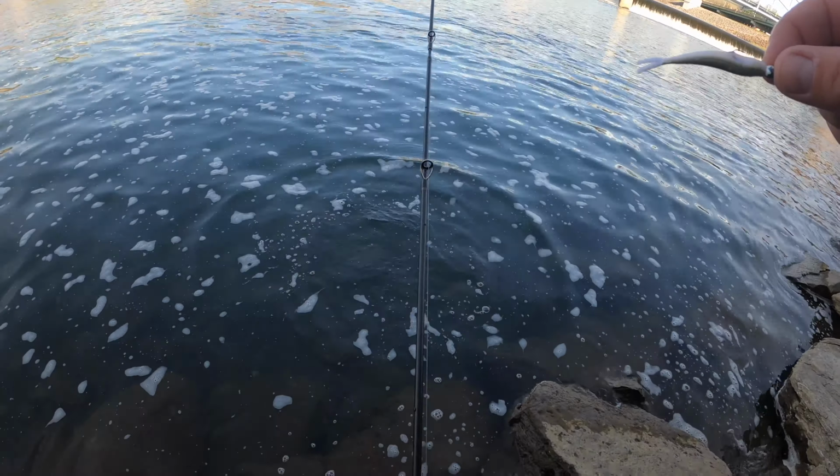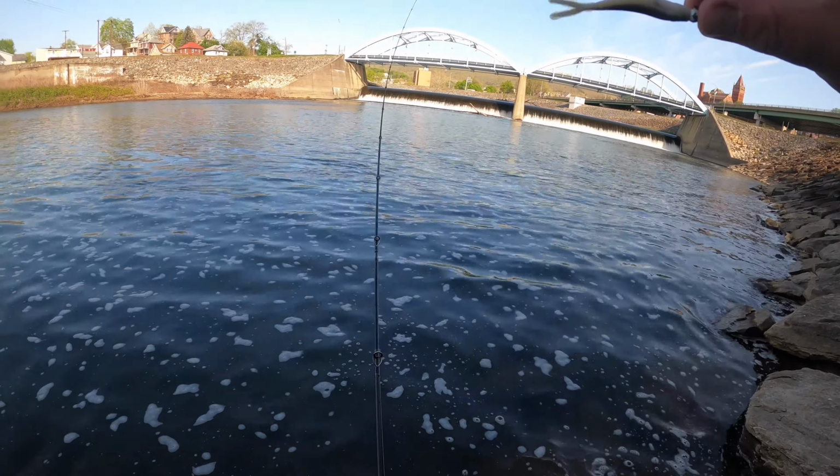You literally swam right into that rock, bro. You swam right into that rock. You went nose first into that rock. What a dum-dum.